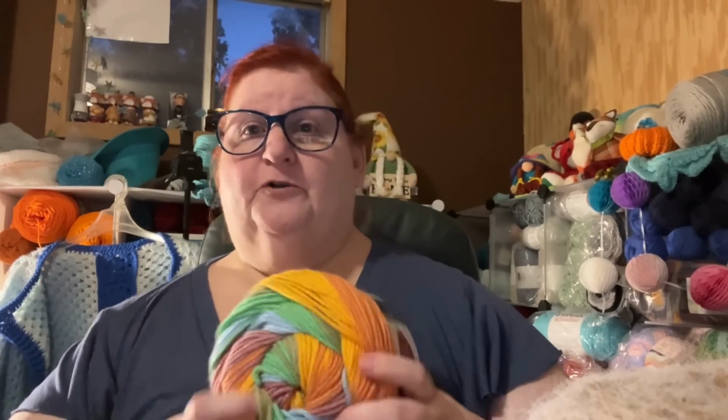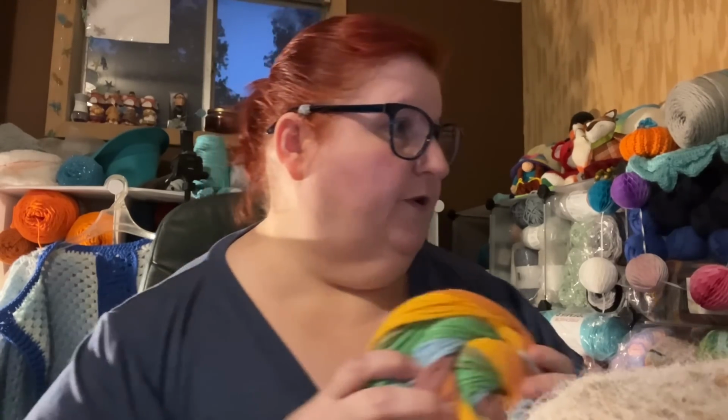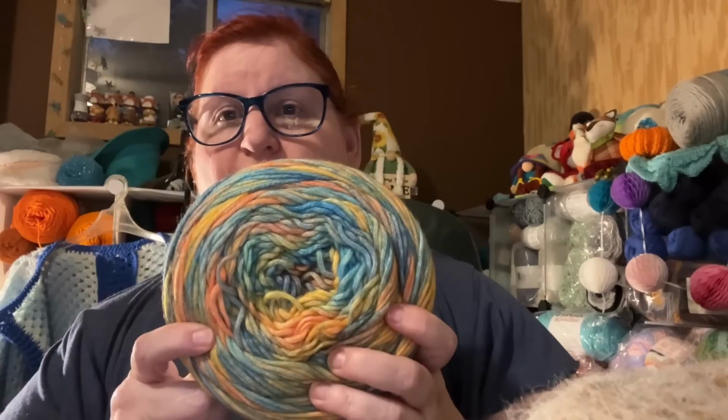Let's see here. I also have this one I can do a pullover with, and this color is called Tropical Breeze. I can also do a pullover in this yarn. This is Tropical Breeze. This is not discontinued. And I have enough to do a pullover in this yarn, which is the Karen Blossom Cake in the colorway Macaw. I have 3 of these, which is plenty enough to do a pullover.